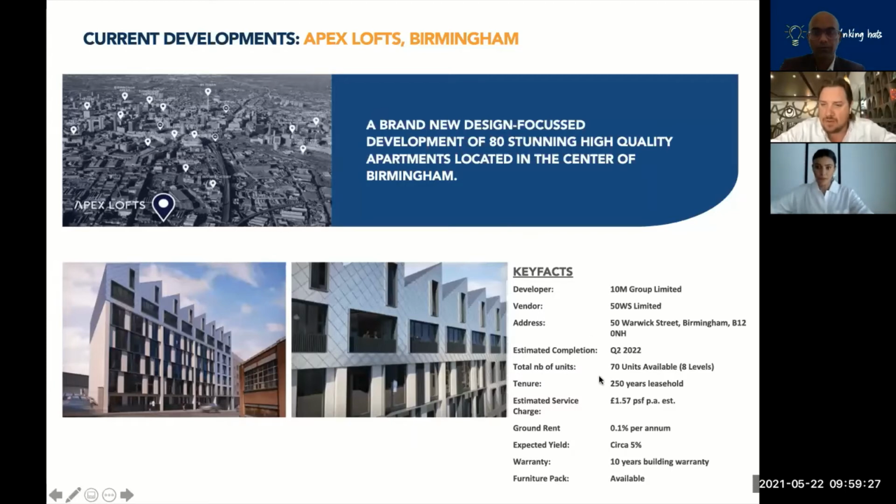Okay, so the completion for the development is Q2 next year. So it's about 12 months away. I've got a photo on the next slide that shows where we're up to on construction. We are selling a 250-year leasehold ownership in each apartment. Leasehold is a very normal ownership structure in the UK. And let's just work through.